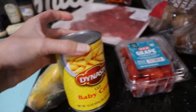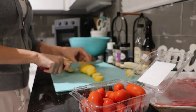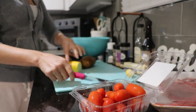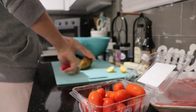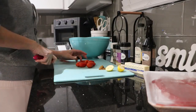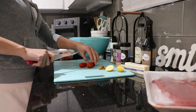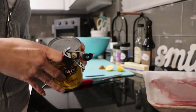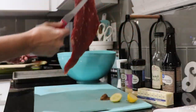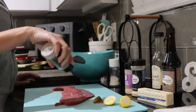So the first thing I'm going to do is cut up the vegetables and the potatoes. I usually use baby potatoes, but I'm just using regular potatoes for this. I'm putting all the vegetables in the bowl first, then I'm going to get the steak ready and season it and cut it into chunks. Also, in the middle of doing all this, I realized that the steak I was using was a lot thinner than what I usually use for this, so I took out the potatoes that I had just put in the bowl, and then I boiled them for about 5 to 7 minutes just to soften them a little bit before adding them in, because I figured the potatoes were going to take longer than the meat.